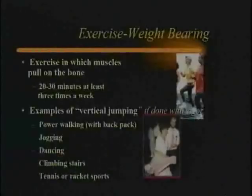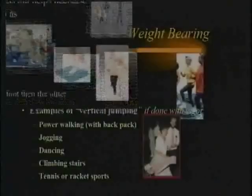The kinds of exercise that are most helpful in building bone, and again I mentioned St. Patrick Hospital has such a fine program, as do many of the exercise facilities in our community. To exercise the muscles that pull on bone, you need about 20 to 30 minutes at least 3 times a week. We use the phrase vertical jumping if done with vigor. And picture the kinds of things that would fit under vertical jumping criteria: power walking, especially with a backpack, jogging, dancing, climbing stairs rapidly, or any kind of racket sports. All these activities help stimulate new bone growth on the lower part of your body and somewhat on the upper body.